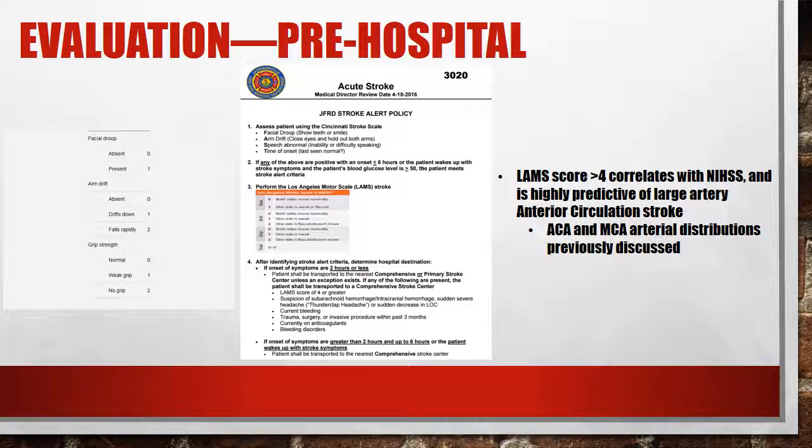So why did this patient get stroke alerted? This slide and the next few slides is actually from the JFRD SOG regarding acute stroke. And so, for example, this patient, you probably assessed him using the Cincinnati Stroke Scale, found that he had facial droop, some arm weakness, speech was abnormal, and time, so he meets those criteria.